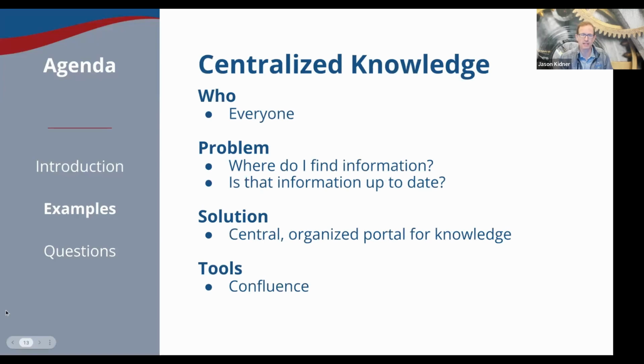Okay, let's get to our final solution. This is around centralized knowledge. So who is this for? Well, again, for everyone. So all teams that use knowledge, that have some knowledge base that they want to share within their team, or potentially to people outside of their team, even to customers, potentially, as we saw with service management. So the problem is teams use many different tools for their sources of information.